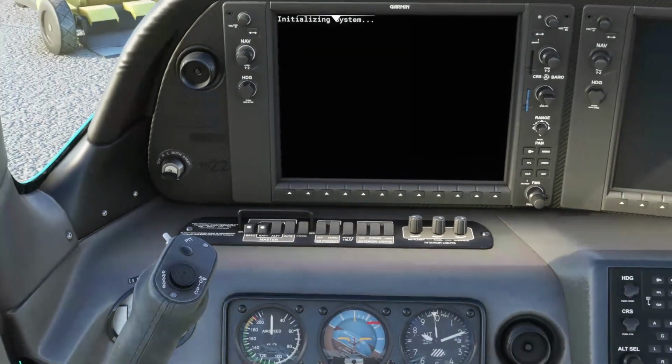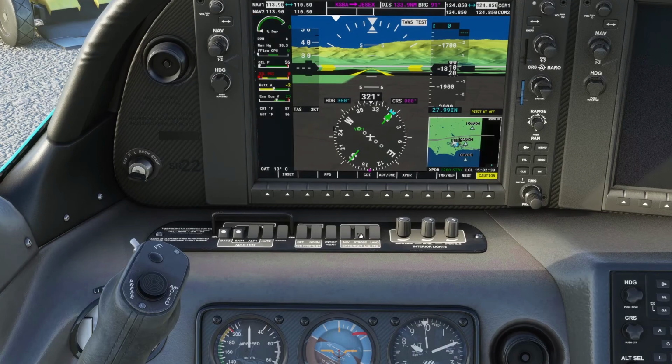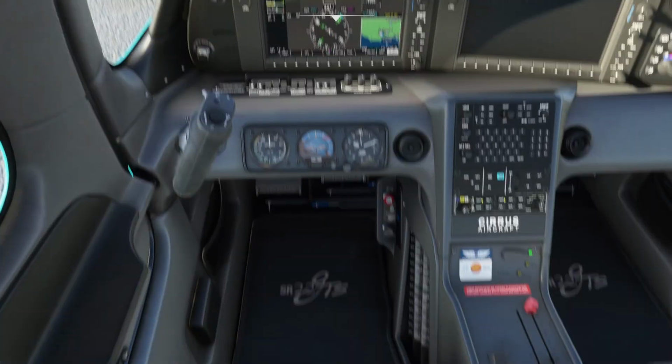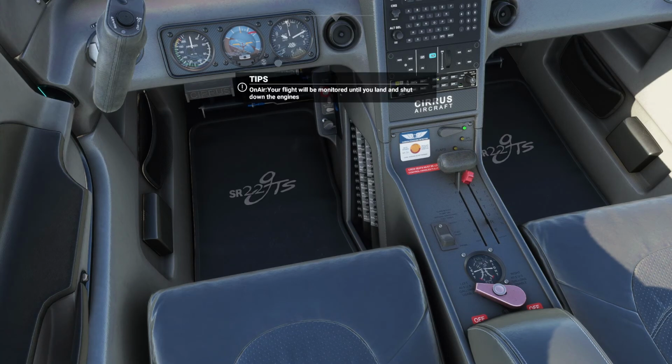Battery 1, battery 2. At this point, my nav and strobe lights. Here's on rich. Open the throttle up. Fuel boost. Off. Take it about a quarter up.